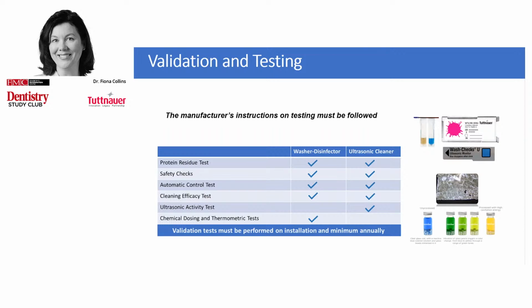Here we can see several examples of different tests. The top row on the left-hand side shows the protein residue test. And basically what happens here is you would take a swab with a randomly selected sterilized instrument when it comes out of the load, swab it, place it in the reagent, and see if the color change indicates that there is no protein residue present. If there is, it means that the cleaning process did not effectively remove the protein.